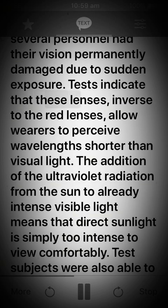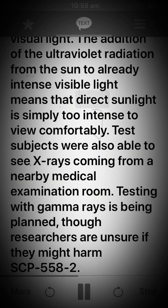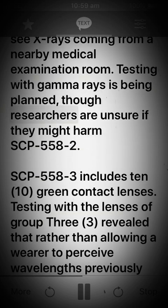Tests indicate that these lenses, inverse to the red lenses, allow wearers to perceive wavelengths shorter than visual light. The addition of the ultraviolet radiation from the sun to already intense visible light means that direct sunlight is simply too intense to view comfortably. Test subjects were also able to see X-rays coming from a nearby medical examination room. Testing with gamma rays is being planned, though researchers are unsure if they might harm SCP-558-2.